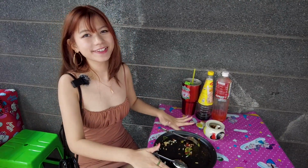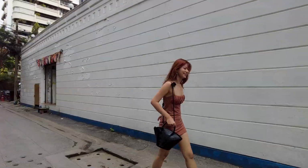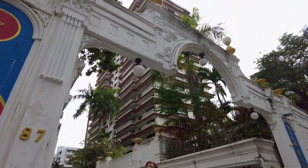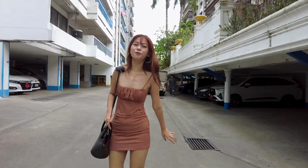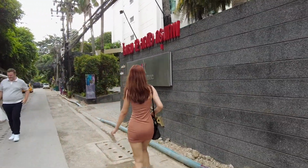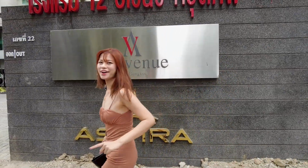So I finished my lunch. So let's keep exploring. Oh, there is Siam Mansion. This is an old building and it offers comfortable and affordable accommodation for travelers. Oh, there is another hotel called 12 Avenue. So let's find out.